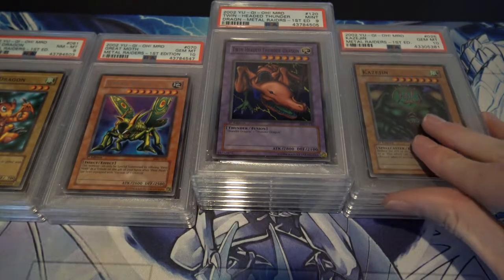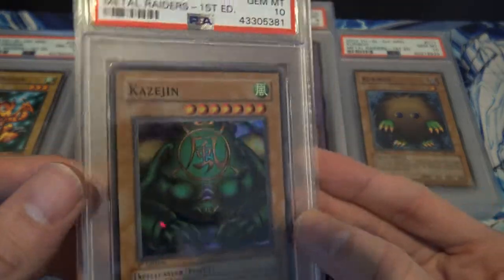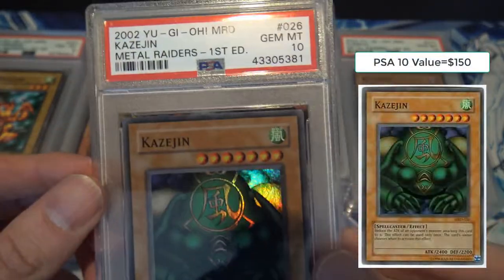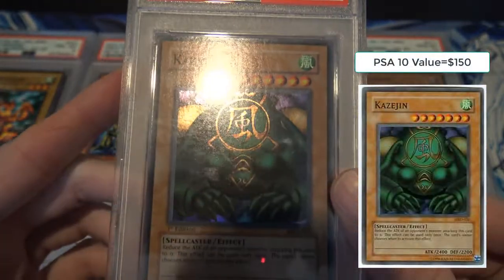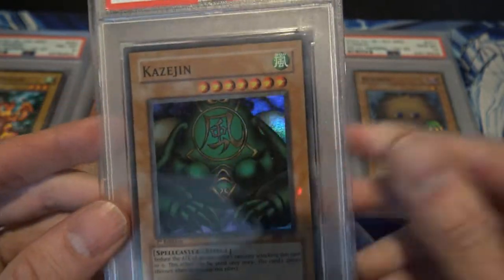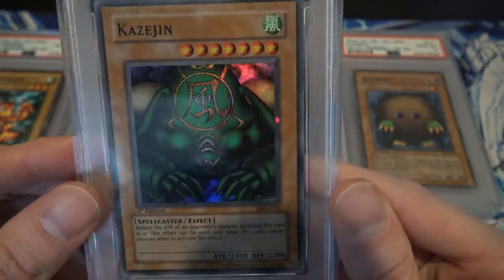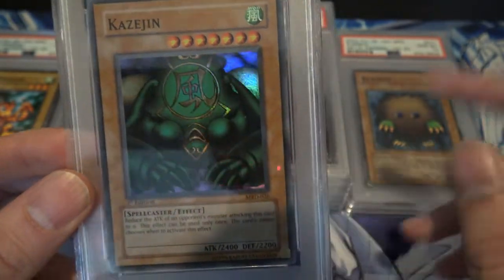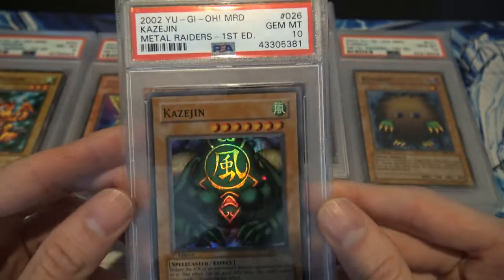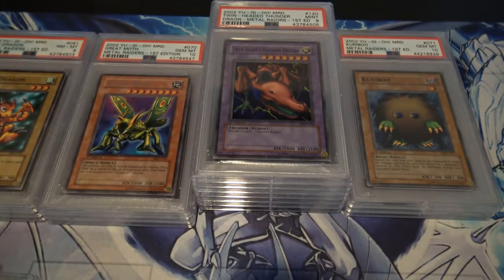One of the 3 pieces of the Gate Guardian. So Kazejin, I was lucky enough to get, I have 2 Kazejins. One's a Gem Mint 10, which is the one that I keep in my collection. The other is a Mint 9. Both pulled from packs, different boxes. And this is the middle piece of the Gate Guardian set. The Gate Guardian is one of 2 secret rares in the Metal Raiders set, the other being Thousand Dragon.